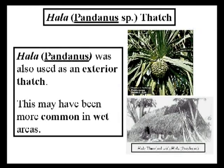And just a close-up here showing the fruits from hala or pandanus, and then also an example of a hale in the lower right-hand side, where the pandanus was used as a thatching material.